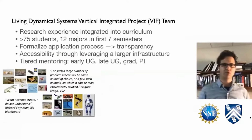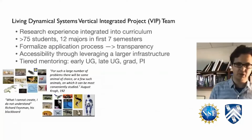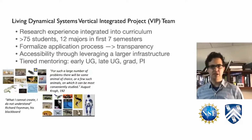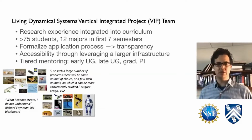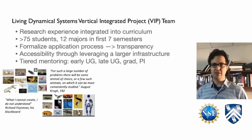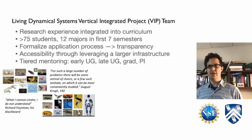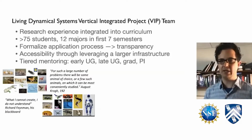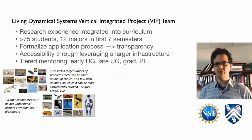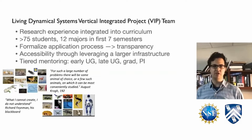The second program where we've had a lot of success is generating these VIP teams, or vertically integrated projects. This is a program that I've led here at Georgia Tech, where we've created a living dynamical systems team. And what this is, is a research experience that's integrated into the actual curriculum at Georgia Tech. And what that means is that not only is it a class that they can take, but it's a class that actually counts for major credit in a variety of different majors. And this allows students to engage with research in a way where they don't have to do extra work or volunteer their time in order to do real meaningful research experiences.